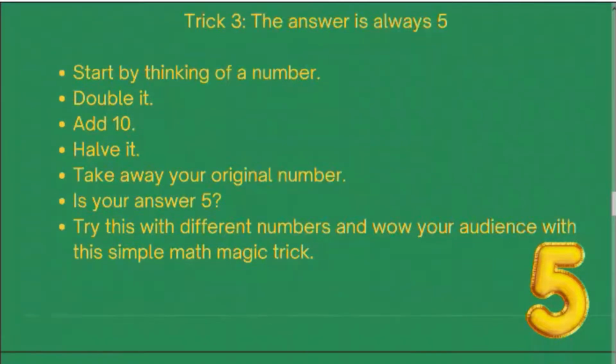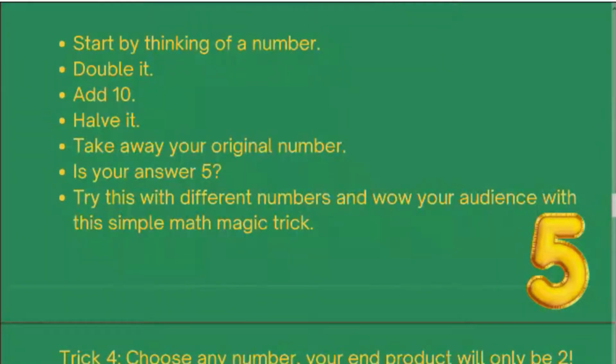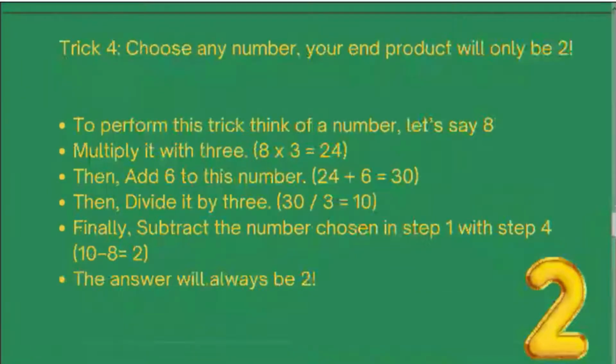Now we're going to learn a next trick. Now this trick, if you use, you will always end up with number 2. There's no chance in the world with these steps you can go wrong. You'll always end up with number 2. So everyone loved this trick. So I'm getting a lot of thumbs up. Great. So you like the number 5 trick? Now let's move on to the number 2 trick.